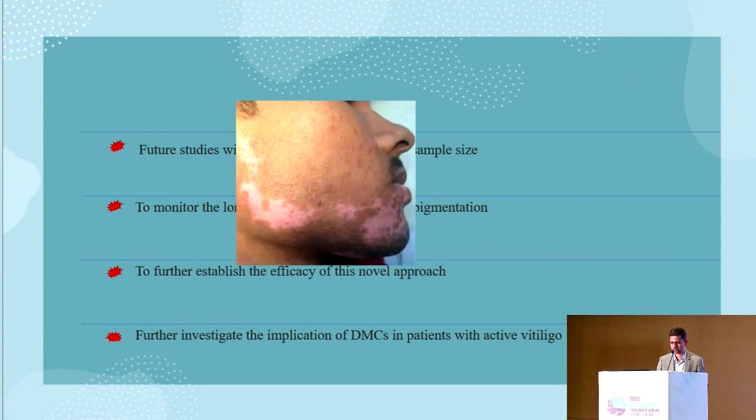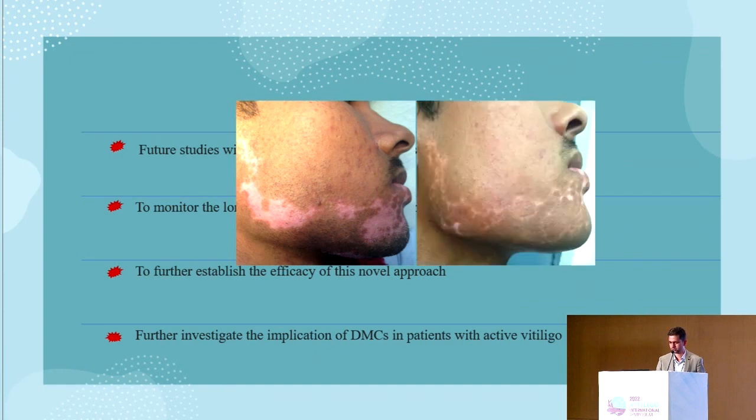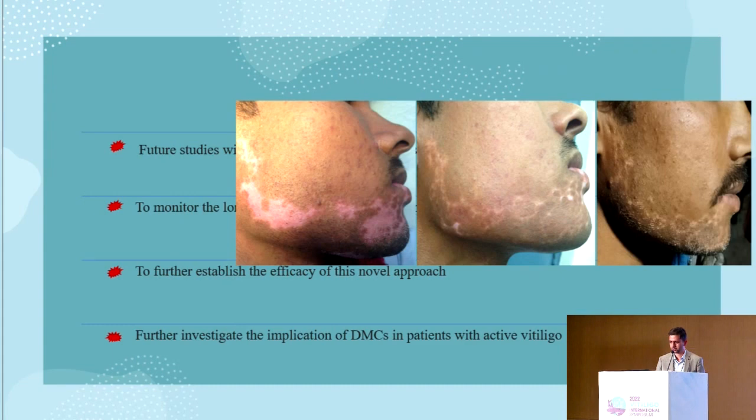So this is one of our patients on whom we did a surgery in, I think, 2016. This is a picture after 4 months. There was some halo, and this is a recent picture from just a few days back. The halo has become more prominent, but you can see the pigment has been retained very well. And another thing is to further explore this dermal cell suspension, what else it contains. I think that is an area of further research.